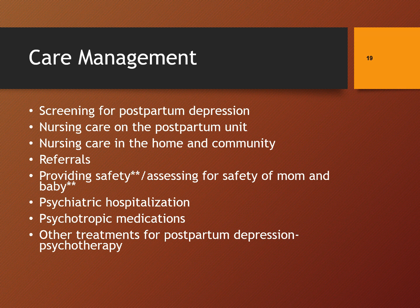So what can we do for these patients? First, we need to start screening for postpartum depression. A lot of the hospitals now are having the nurses do a postpartum screening right before discharge. I think this is a fantastic idea.